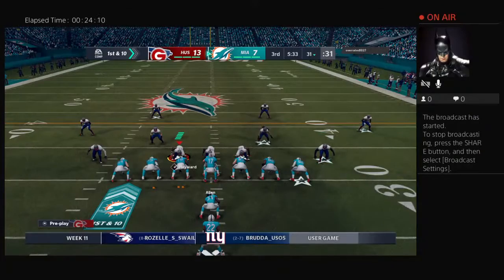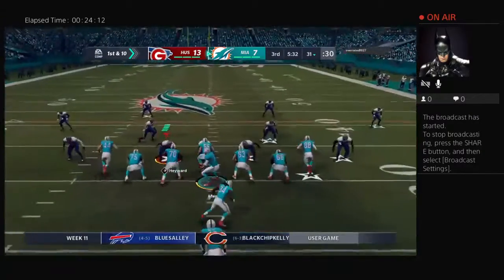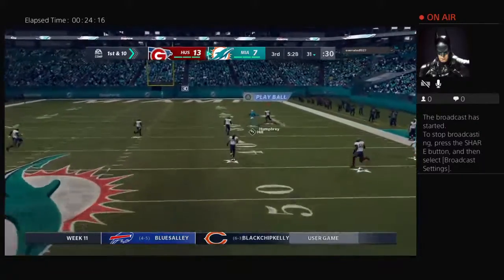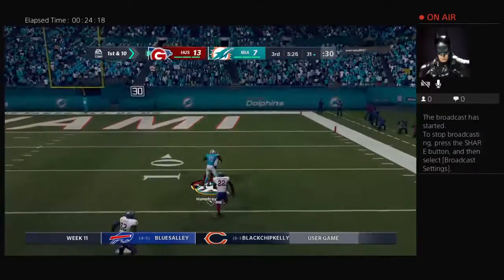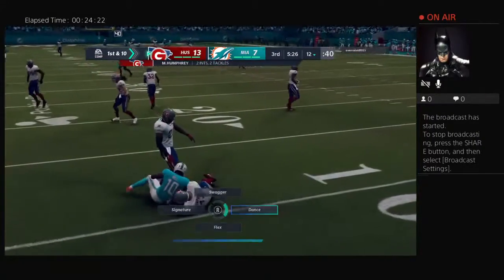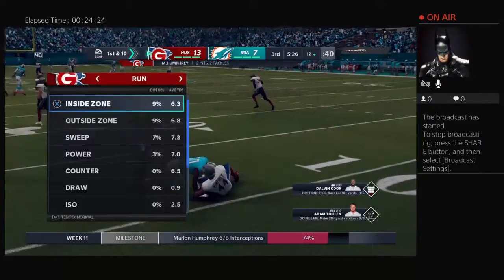And that last drive, so effective in the passing game, resulting in the touchdown. Maybe not many people were focused on the trenches. There was good protection there. Excellent protection. And Allen is going to be intercepted for the 3rd time. Picked off by Marlon Humphrey.